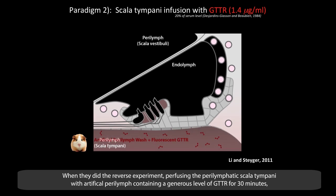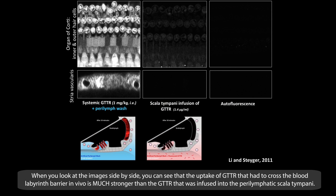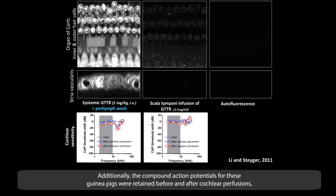When they did the reverse experiment, perfusing the perilymphatic scala tympani with artificial perilymph containing a generous level of GTTR for 30 minutes, they found little fluorescence in the stria vascularis and weak fluorescence in the hair cells despite being bathed in GTTR on their basolateral surfaces for 30 minutes. When you look at these images side by side, you can see that the uptake of GTTR that had to cross the blood-labyrinth barrier in vivo is much stronger than the GTTR that was infused into the perilymphatic scala tympani. Additionally, the compound action potentials for these guinea pigs were retained before and after cochlear perfusions, demonstrating the fluorescence data was obtained while the cochlea was still in an active sensitive physiological condition.